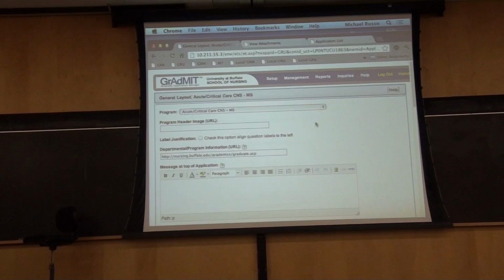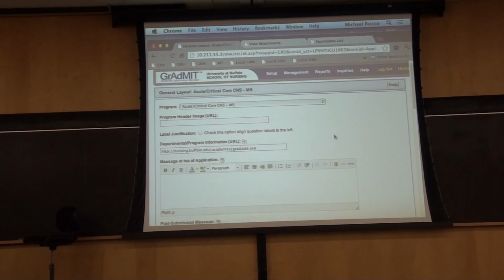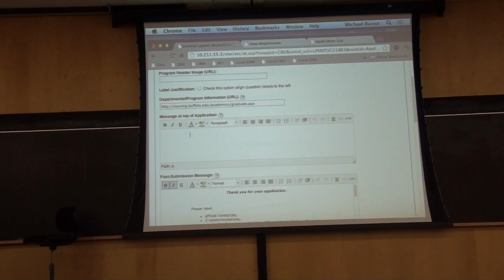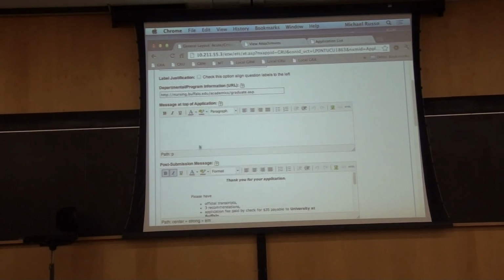A lot of you may not have seen this screen because either you've set it up years ago and there's no reason for you to go back and modify it. But one of the nice enhancements we made was to add some of these what-you-see-is-what-you-get HTML controls for application and portal content that's specific to your group, to your program. So you can see that you can make things bold. And just as a quick example, I'm going to write.